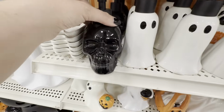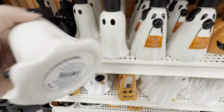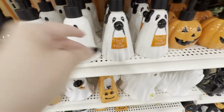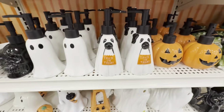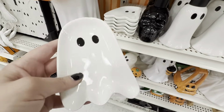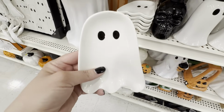So we have the black skull for $14.99, which is honestly, once it hits sale, very similar to pricing that we see everywhere else. So the ghost is the same, $14.99. These are going to be the same for the dog and the pumpkin. Those are really cute. And then they have this little trinket dish. It could also be a spoon rest. Oh, that one's chipped, so be careful picking yours out. This is going to be $9.99. So once the sale hits, that's a good price too.